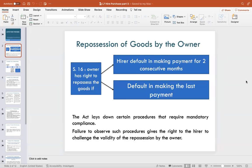So part 3 basically covers the repossession of goods by the owner, right? Who's the owner? Remember, the bank, the financial institution, okay? Section 16 of the Hire Purchase Act provides that the owner has the right to repossess the goods. So the bank has the right to repossess. When can they exercise their right?